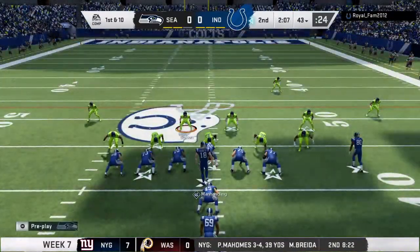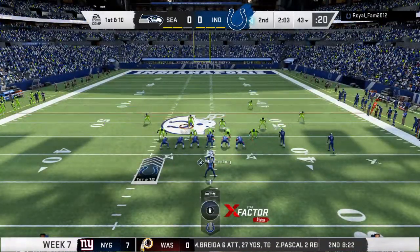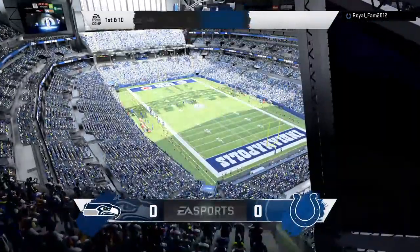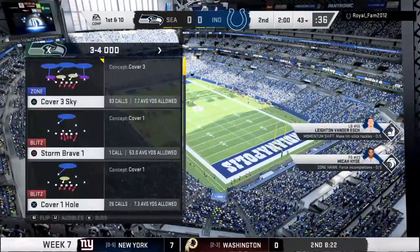Set, ready? Watch the twist. Watch twins. Second quarter, 2 minutes to go. Tie ball game.